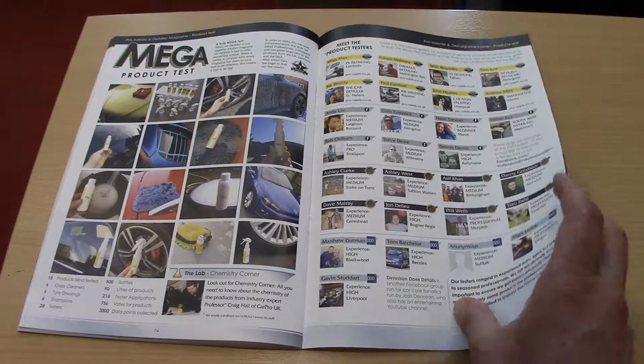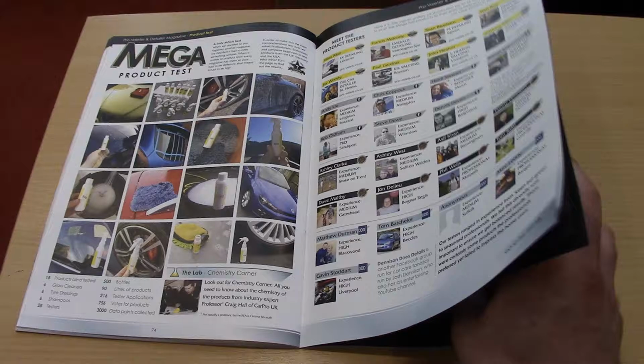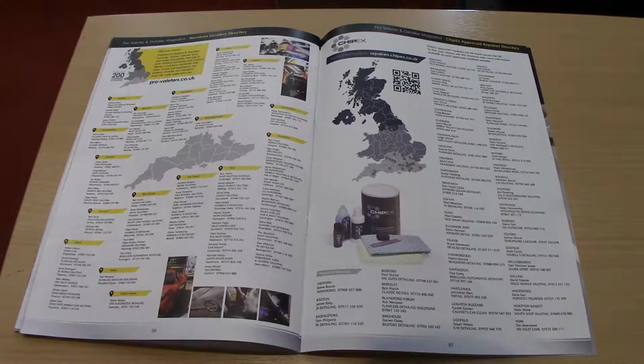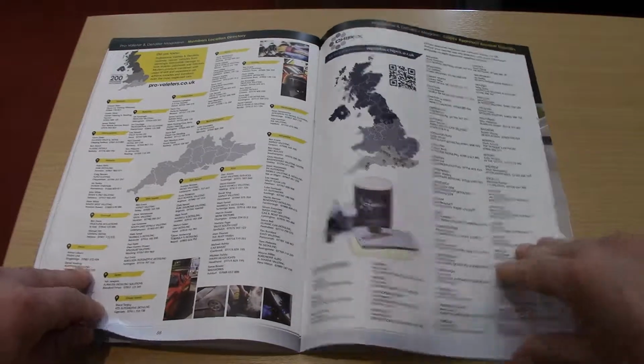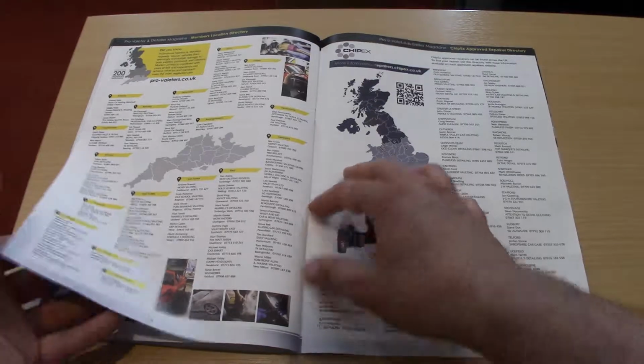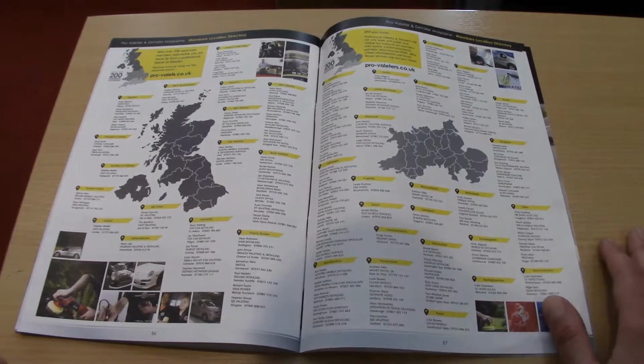And then in the back we also have a directory section. So this is where you can find your nearest Chipex authorized repairers, your nearest Cot Chemie 1K Nano applicators, which is a sort of new car protection system, and then obviously PVD members divided by region.